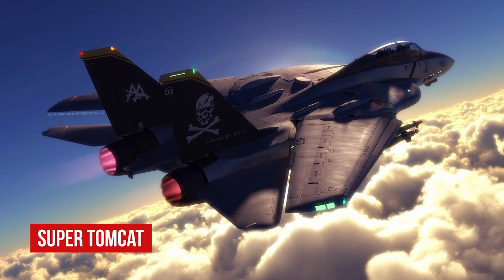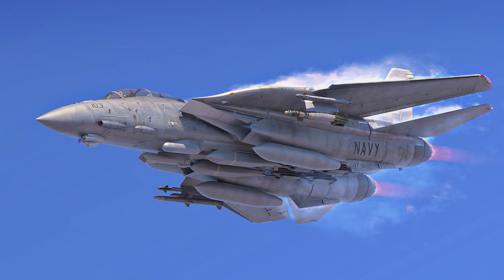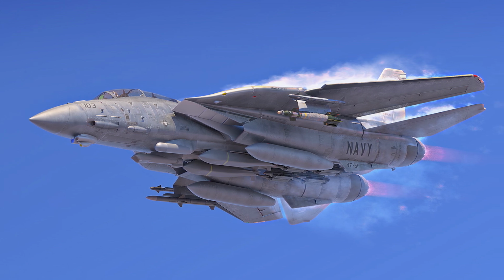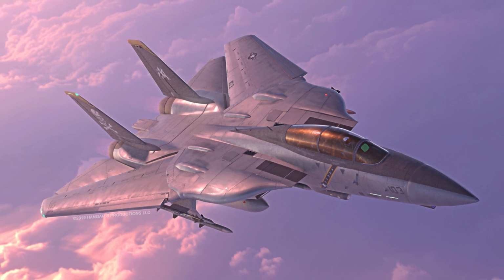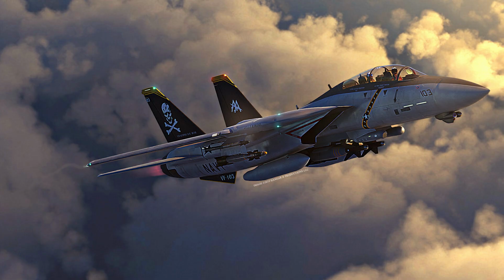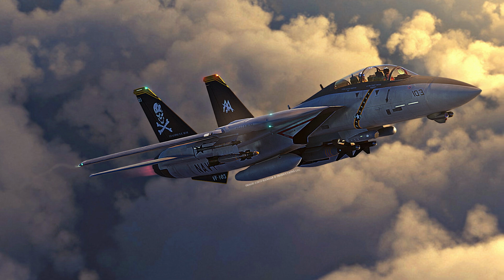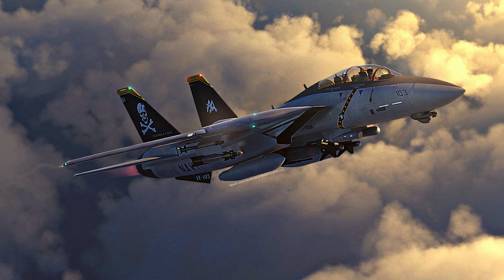The Super Tomcat. Had things played out differently, an even more advanced version of the Super Tomcat could have been taken to the skies. Described as an evolutionary upgrade of the F-14, the ST-21 Super Tomcat for the 21st century would have added more fuel capacity and even an AESA radar that had been developed for the canceled A-12 attack aircraft.